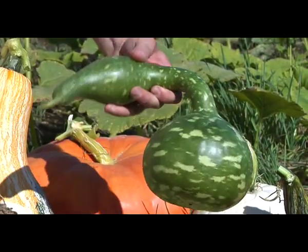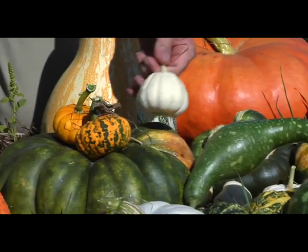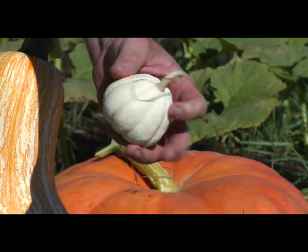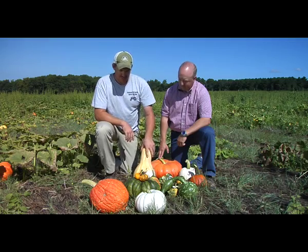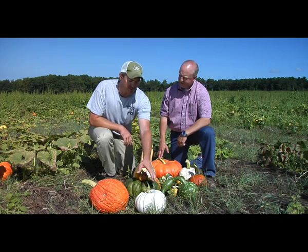This is good for drying out and decorating later on. We've got some munchkin pumpkins. These are real easy to grow, and they produce a lot on the vine. Squash. This is a Lumina pumpkin. It's white on the outside, orange flesh on the inside.